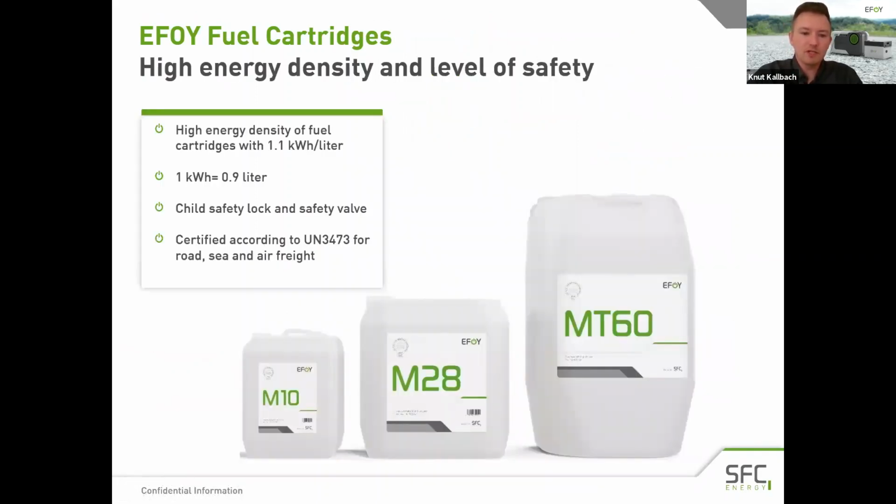Coming to our fuel cartridges, we have 3 different sizes, the M10, M28, and MT60. Usually we use the M28 in the industrial applications, but sometimes the M10 is enough, and the MT60 is only for very long periods of autonomy.